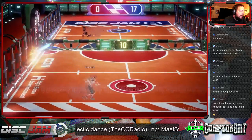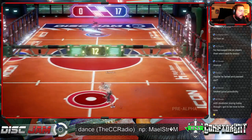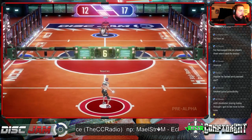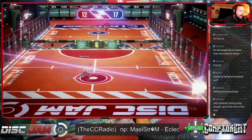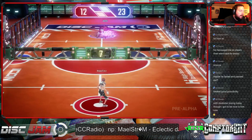Alright. Oh, nice slide by Ninja to pick it up. Jambi goes for the stuff, does not get it. Bounces back, and Ninja with that throw gets 12 points, but gives up an ace right there. 23-12 Jambi.